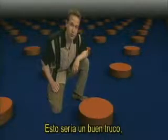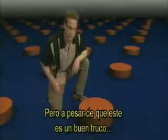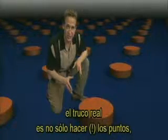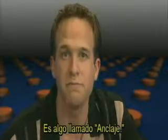It would be a pretty good trick, because it's about as small as you can make things and still be pretty sure that there is anything there at all. But as good as this trick is, the real trick isn't just to make these dots, it's to make the magnetic orientation in the dots point in one direction and stay that way. It's something called pinning. That's right, like pinning an opponent in wrestling.